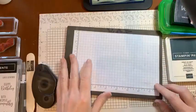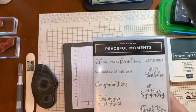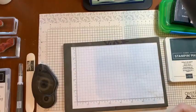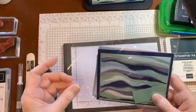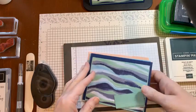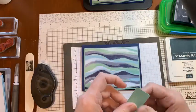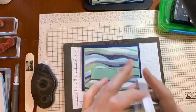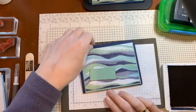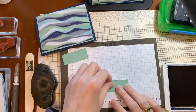So after that warning, unless of course you want to make it again, what am I using for sentiment? I'm using Peaceful Moments because I'm pretty sure most people have that by now. So let me get out my package. There we go. And we can get started with the first card. Just using Night of Navy here. Well, and I've also got some Versamark for later.